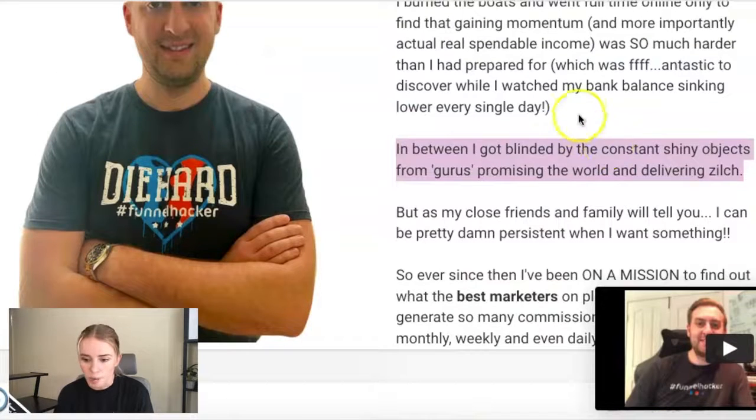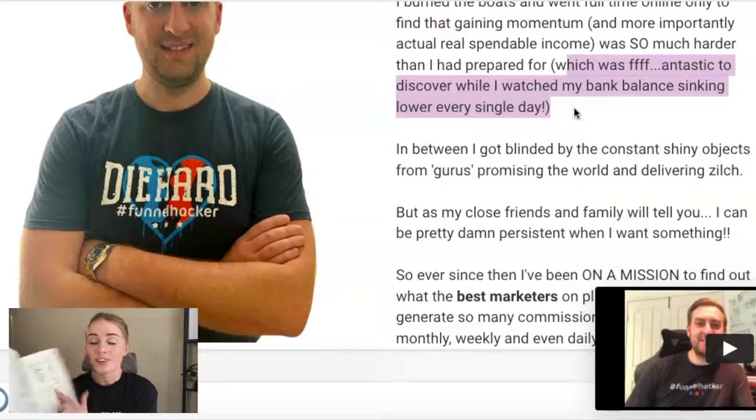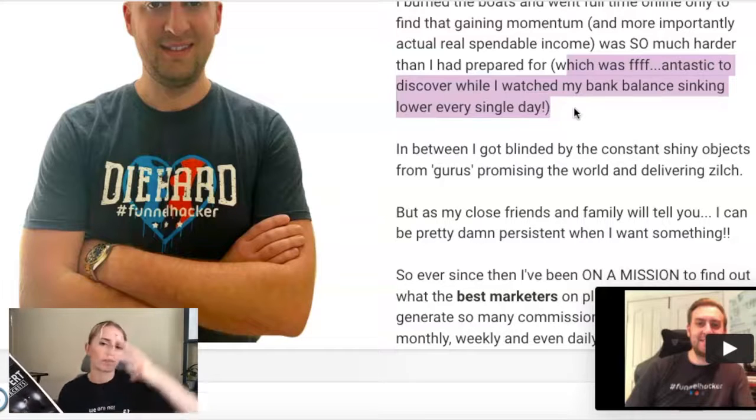And also, let's look up here too. This sentence, which was fantastic. I love that he did that. To discover while I watched my bank balance sinking lower every single day, he's in jeopardy, right? So we're worrying about him. His bank balance is going lower every single day. These online gurus are promising all these things and you're not learning anything about it.